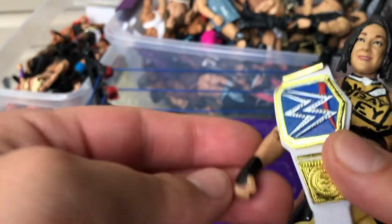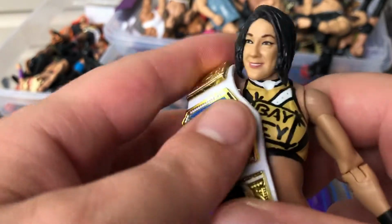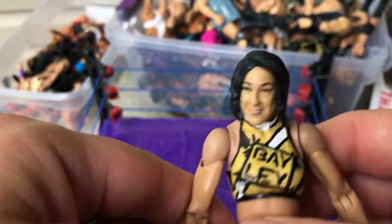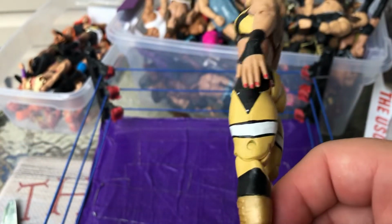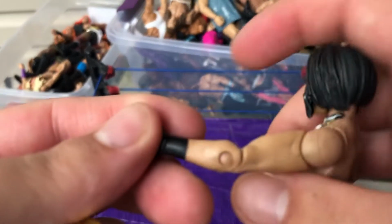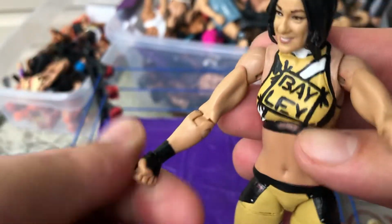Bayley has been one of the greatest SmackDown Women's Champions in history, actually one of the greatest women's champions so far. She has beaten everybody. And her hands, the wrist tape is black on the other side.